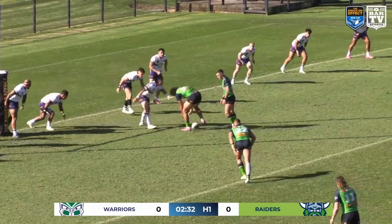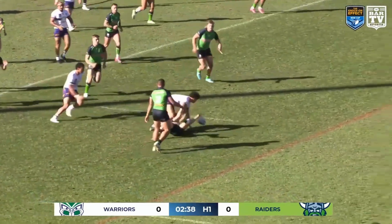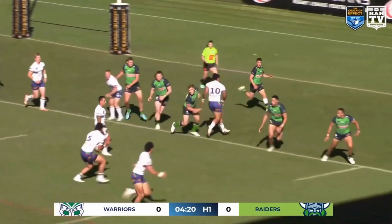And they would apply the blowtorch nice and early as well. They bring it out wide from Sanders. Good defence here though from Dion Amituanai, the winger. And he scoops it up there. The Warriors will survive that raid. And they'll go up the other end as well. Put on attack a few minutes later.